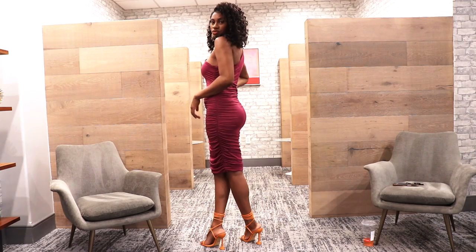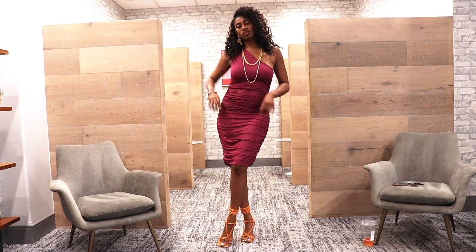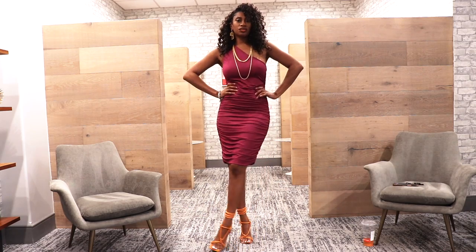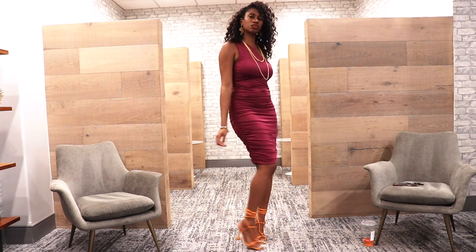It's sexy, but at the same time, modest. It's not showing a lot of skin. I absolutely think this is 100% appropriate for so many occasions, but definitely can work for a wedding. Don't mind the orange sandals, you guys. I didn't feel like changing my shoes every time.